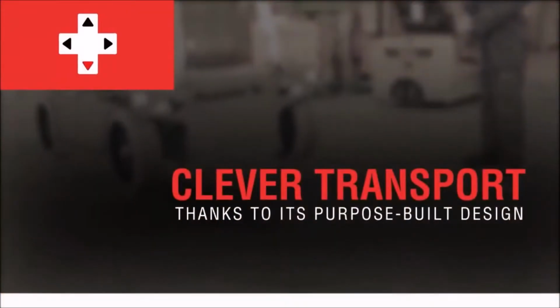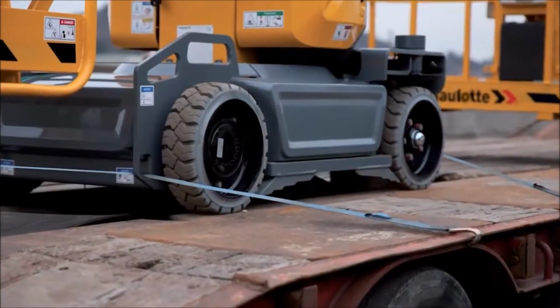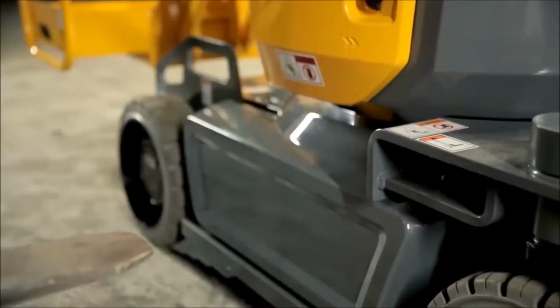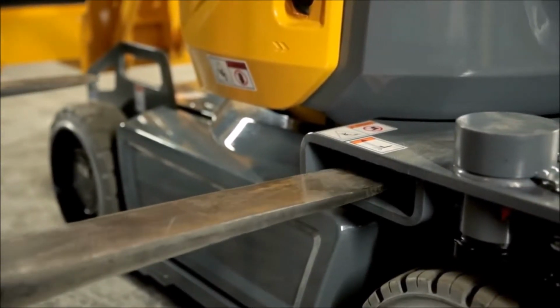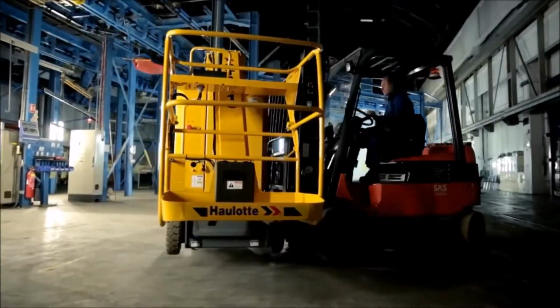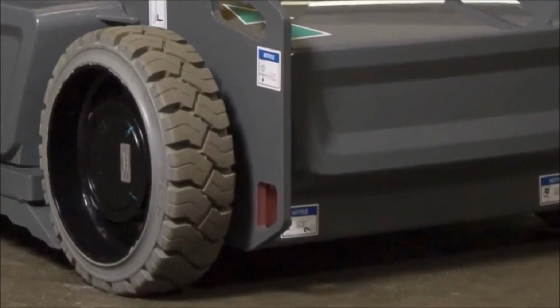An exclusive Haulotte innovation, a patent-pending integration of the fork tine pockets into the chassis, was built into the design of Star, thus greatly facilitating transport. This totally revamped chassis incorporates specially designed areas to attach forks. With this simple and efficient solution, the operator can lift Star without any risk of tipping over. These large and easily accessible slinging points make it easy to tie down Star.